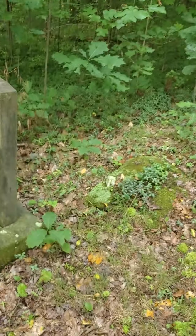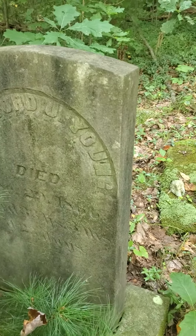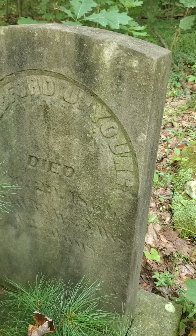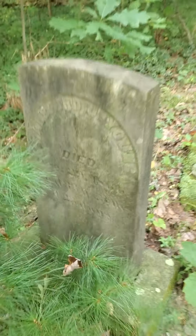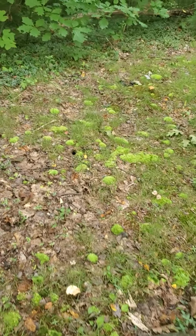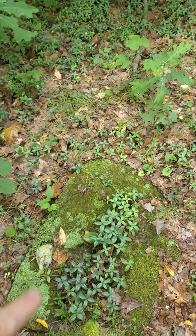There's one right over here with a tree growing up with it. This looks like Ransford Young, died in 1866. And he has a tree growing up right where he's buried. Okay, there's a stone right here with all the moss growing all over it. There's a stone with just moss all over it.